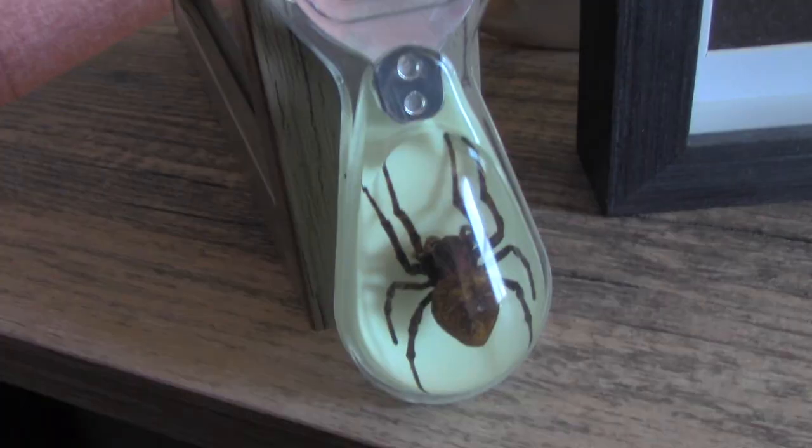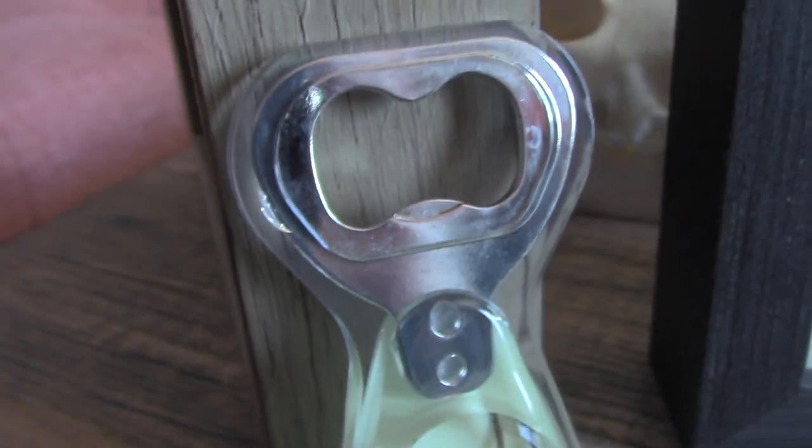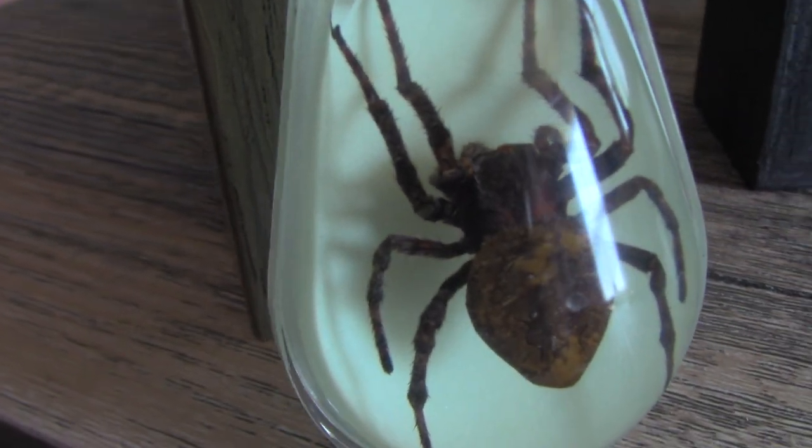I grabbed this off the fridge at the last second because I forgot that I got this. This is a bottle opener with a freaky spider inside of it. People hate that when they notice it. They're like, oh my god. It is pretty gross if you look at it. We have this hanging on the fridge because it is a magnet, but I had this in the drawer for a little while, so if anyone opened the drawer, they'd probably be like, ah, spider! Oh, never mind.